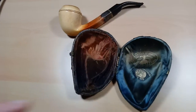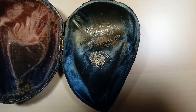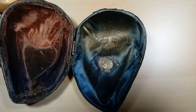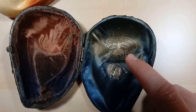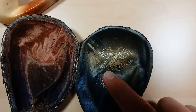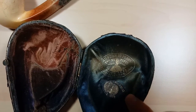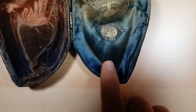Now here, if we can get kind of a good look at this, you'll see that this pipe was sold by a company called Auchat de Paris, and it has the original gold leaf label here, with the address, the street that this pipe shop was on and everything, and it was sold at this address in Paris on Saint-Germain in Paris. And I want you to notice this right down here, because this is what really sold me, what really blew me away.